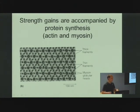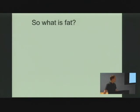And as you can imagine, as you start doing strength training, you start synthesizing more of these proteins, and that muscle fiber is going to get bigger. If you do that with all your fibers, the whole muscle itself is going to get bigger. And if you have more of these filaments, you're going to be able to actually produce more strength. So that's the process of muscle hypertrophy. And the building blocks of muscle are really these proteins, and primarily, since it's such a huge component of muscle, the actin and myosin. Okay, so on the converse side, what is fat?